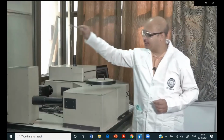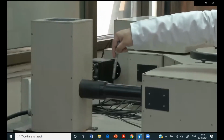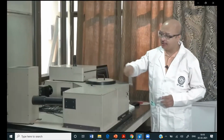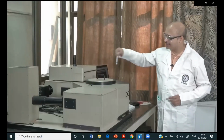This is our lamp jacket where the lamp is housed. This is a xenon lamp. Its power is 450 watts. This lamp delivers the flux of photons through this portion into the first chamber. This chamber houses our excitation monochromator. From there on, the same light is focused onto the sample holder.